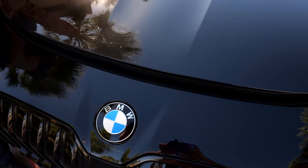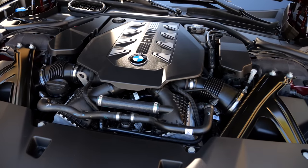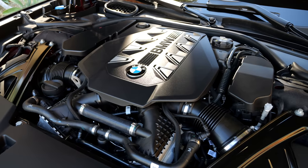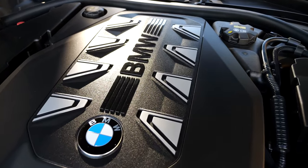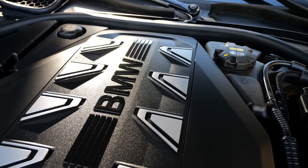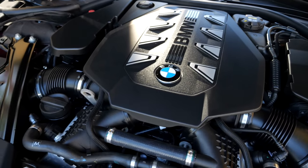Before we get to the interior, let's quickly take a look at the powertrains. This one here, the pure petrol version. This is the 4.4 liter V8 with 540 horsepower in the 760i. So the strongest petrol engine, 4.2 seconds is the acceleration figure.